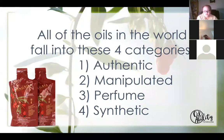So all oils are going to fall into one of 4 categories: authentic, manipulated, perfume, or synthetic. Authentic is a Young Living oil. It's 100% pure, no added synthetics, no additives in the bottle. They're not cutting it with carrier oil, nothing, it's pure. Manipulated means that the final product has been made to smell more pleasing and less earthy. Some of the heavier molecules have been stripped out, or other additives have been introduced to enhance the aroma.